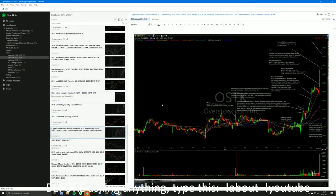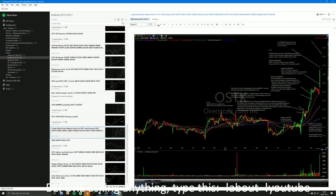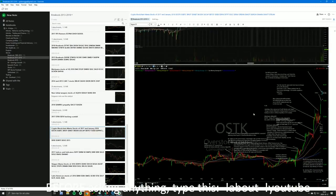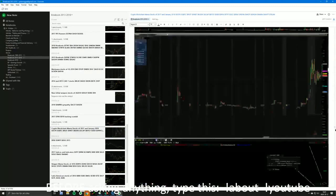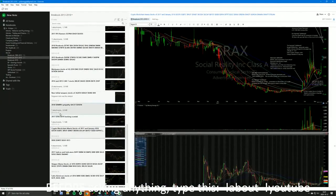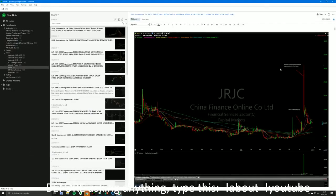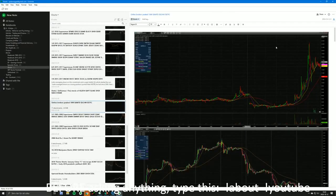Crypto stocks of 2017, late 2017 and January 2018. I made a lot of money on these stocks. Double, triple, quadrupled my money in a few months, thanks to these names. There was no need to trade crypto directly because the stocks made as big moves and they were much more liquid. A lot of good breakouts there, and also short setups. And then I have a specific folder for these short setups, these parabolic type of stocks. These are from like 1999, the brokers, Ameritrade, Schwab, E-Trade.